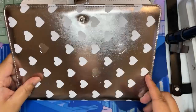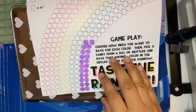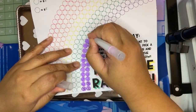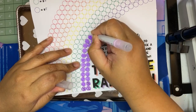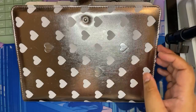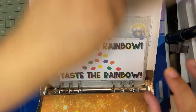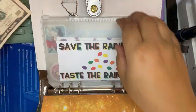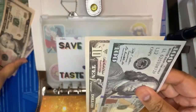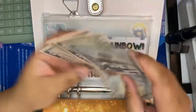Okay, save the rainbow. I'm only putting 15 in this one. 1, 2, and 3. So the new total in saving the rainbow is $125.